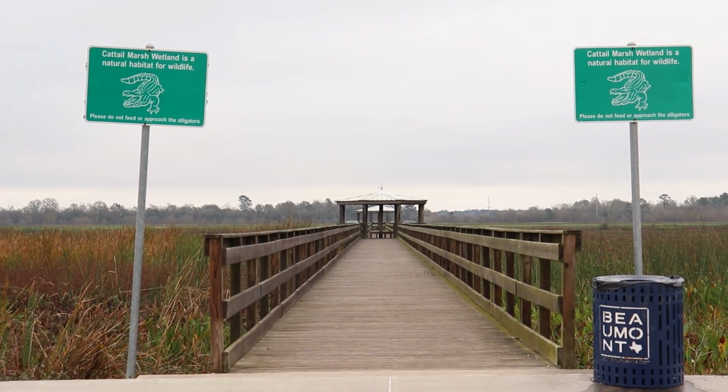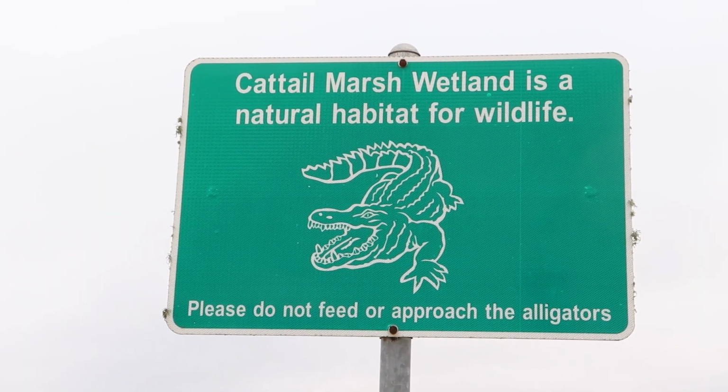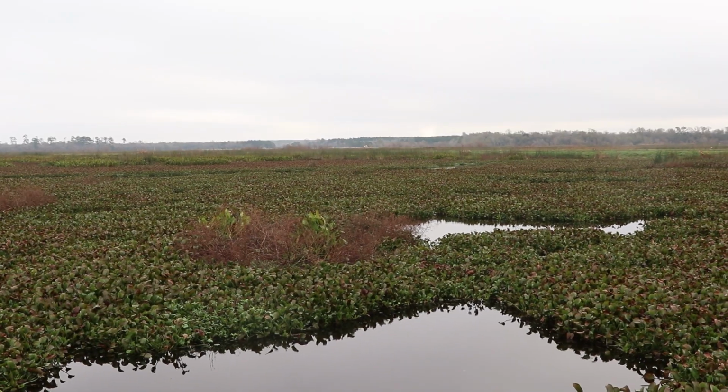But anyway, we are here at the Cattail Marsh Wetland. This is a beautiful wetland, around 900 acres in size. You got tons of different trails you can go on. Of course, you got this nice boardwalk here. This is a great place to look for some wildlife, do some birding, all kinds of different birds here in this wetland. And there's even alligators and even some venomous snakes too. That's why they're warning you to stay on the path or on the trail, because otherwise you never know what you might come across. So let's go check out the area.